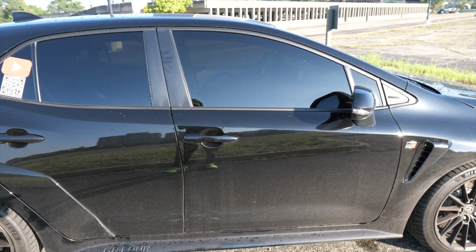But then everything up here, this is soft touch. A lot of stuff is cheap in here in this model. Like the Circuit Edition, you get better soft touches around here. As I said, the front seats are large.